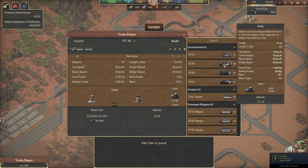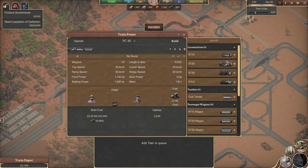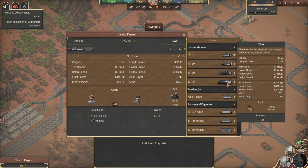Well, then let's compare that to our first level diesel, the DT10. Top speed of 60, bridge speed of 60, and then the corner and ramp are 50. So it barely slows down when it hits corners and everything else. It can just fly, and it is much faster top end, right? But it runs on diesel, of course, and it costs 70 to upkeep, whereas the ST20 costs 20. So you're paying an extra 50 for each one.